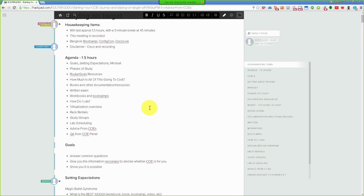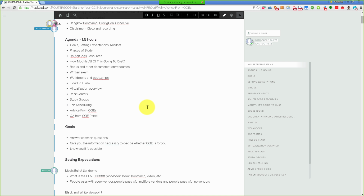Okay. After workbooks and boot camps, how do I lab? How much should I lab? We'll talk about virtualization, the whole GNS3 versus viral versus CML versus all the other stuff. A little bit about rack rentals, study groups, lab scheduling, and then we get to the end where we have the advice from the CCIEs, and we'll end up, if we have time, with Q&A from the CCIEs that are in the room. Okay? So questions about the agenda before we dive right into it.